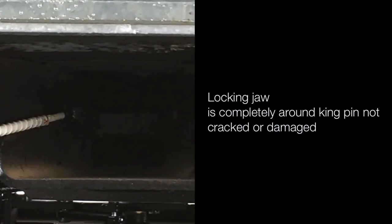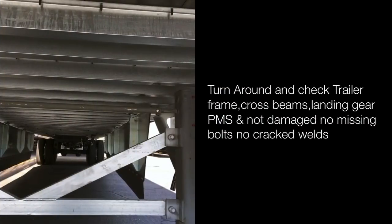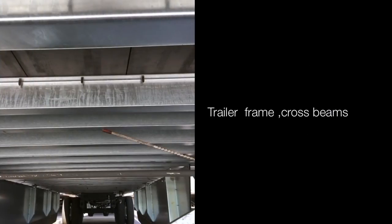Locking jaw is completely around the kingpin, not cracked or damaged. Turn around and check the trailer frame. Cross beams, landing gear, properly mounted and secured, not damaged, no missing bolts or cracked welds. Your trailer, your frame, and cross beams.